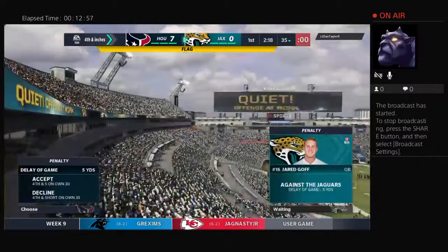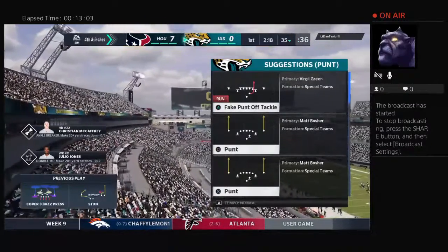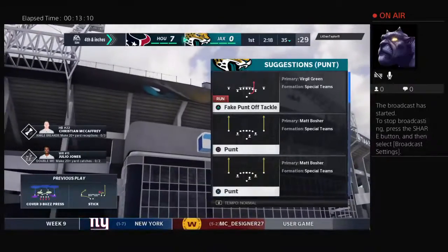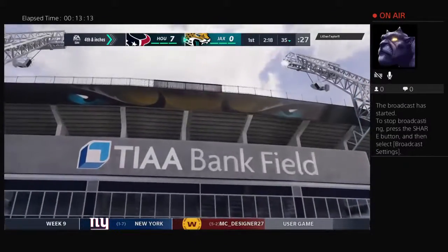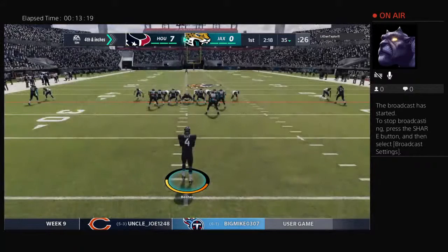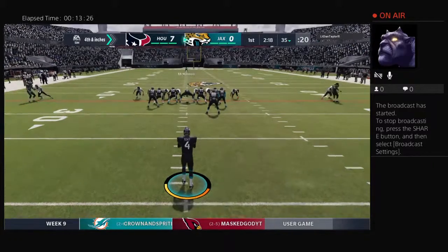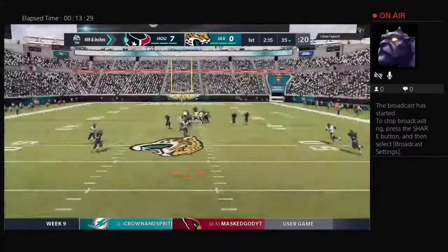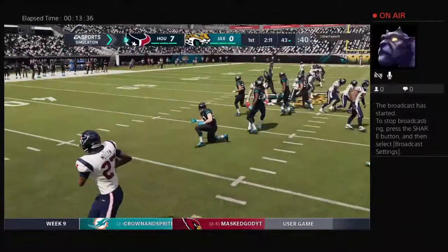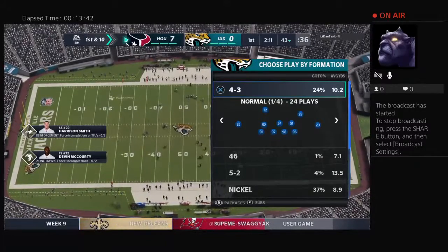And maybe some indecision on getting the punt team out there, and they're going to get a delay. Here's Matt Bosher now, as he'll punt it away for the second time. And here's a very low-line drive, almost whiffed on it. It'll be just an 18-yard punt. And out will come the offense as they take over at their own 43-yard line.